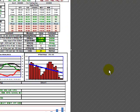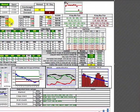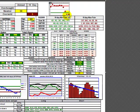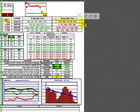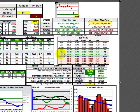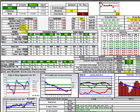Okay, quick look now at the daily summary. We're in bull normal, 10-day index, we're oversold. You can see we're oversold here. These 10-day max pain candidates are going to be on the short list for tomorrow. We can see the pivot point is at 98.84.